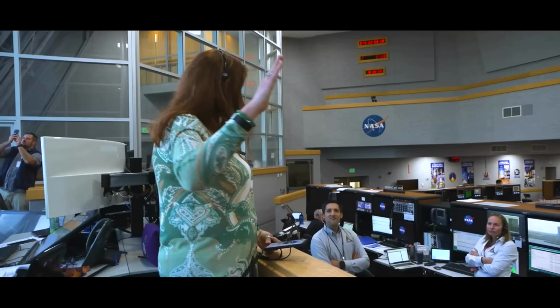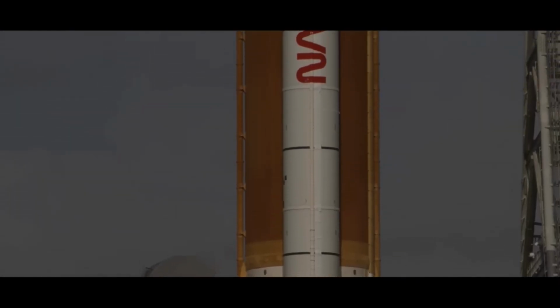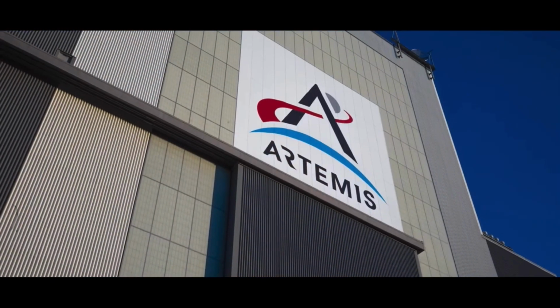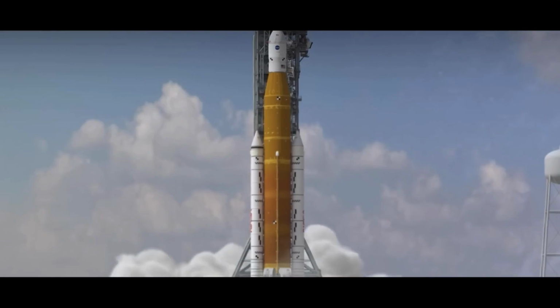This team is really shaping up to be a great, very skilled and ready to operate and execute launch for Artemis I. With the Artemis I launch team now fully certified and the wet dress rehearsal complete, SLS and Orion are ready for their final pit stop, returning to the VAB before venturing back to Launch Pad 39B for liftoff.